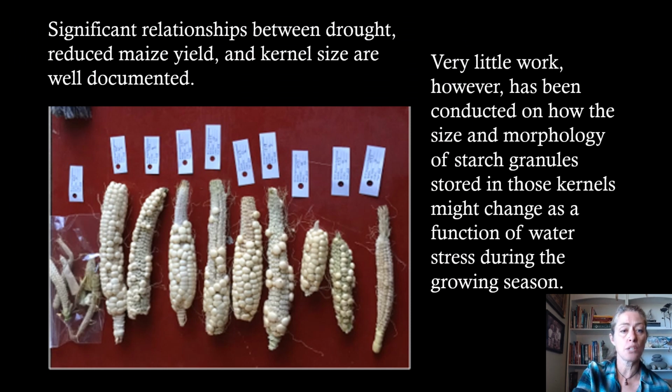Significant relationships between drought and reduced maize yield and kernel size are well documented. Very little work, however, has been conducted on how the size and morphology of starch granules stored in those kernels might change as a function of water stress during the growing season.